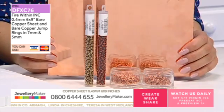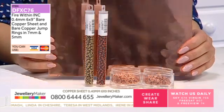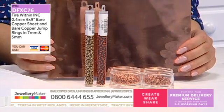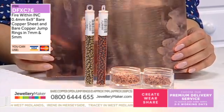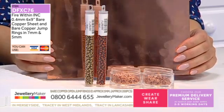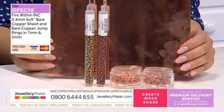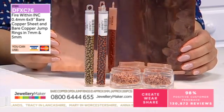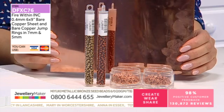And I don't just mean added extras on the metal sheet, I mean added extras on the actual jump rings themselves. So there's a lot in here. It can all be patinaed, it can all be altered in its colour and its texture, you can hammer into them if you wanted to. There's absolutely loads and loads you could do with this.